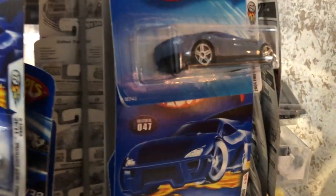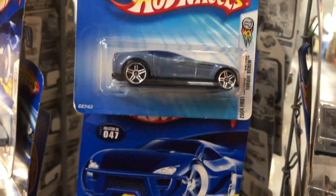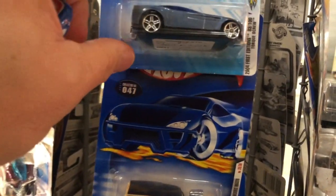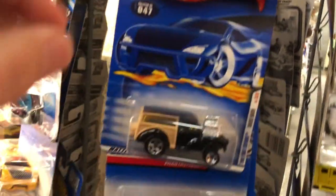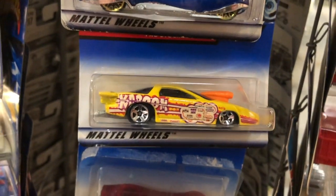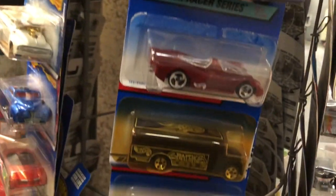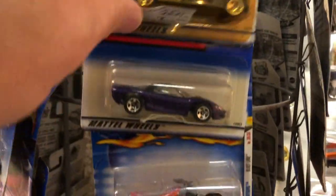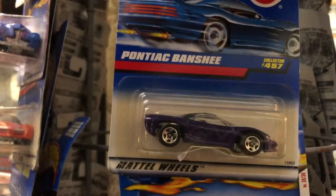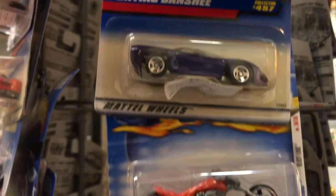All right, coming around over here. I'm trying to get into the light a little bit better. It's kind of dark in here. There we go. Camaro drag racer. There's probably a concept Pontiac Banshee.